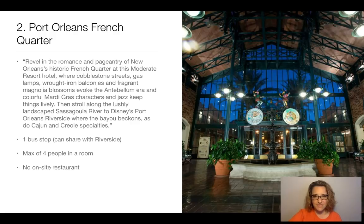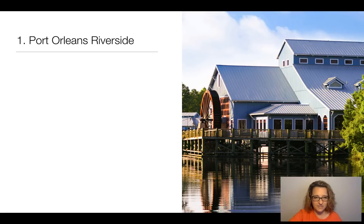You do give up some amenities when you have a smaller resort, but you can always head to Riverside, which is right next door. So any amenities that French Quarter lacks, I think you can find at Riverside. And they do have a boat to Disney Springs available here as well as at Riverside. So if you want a very laid back trip without a lot of fuss about the buses and walking a long way within the resort, I think this resort is so fantastic. It's just so compact compared to the others.